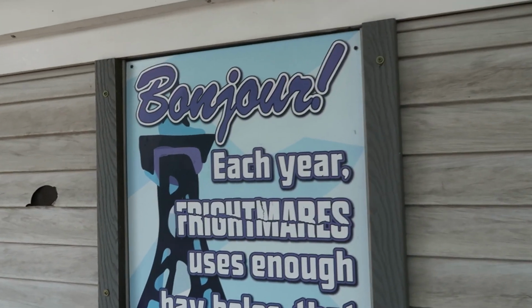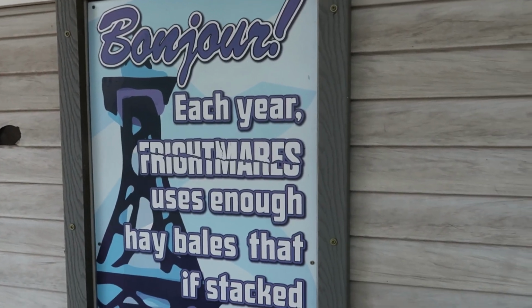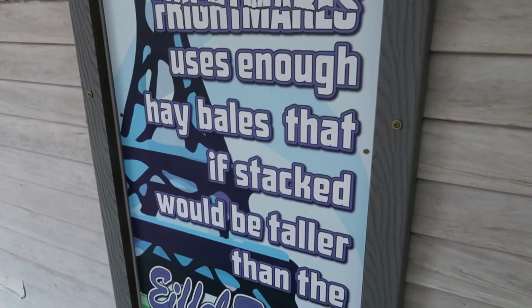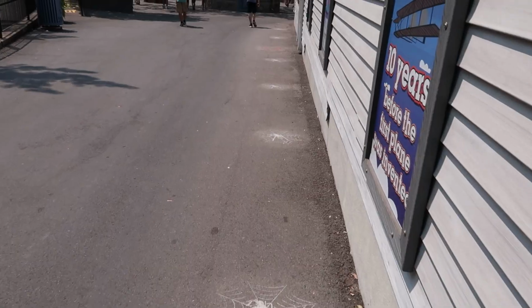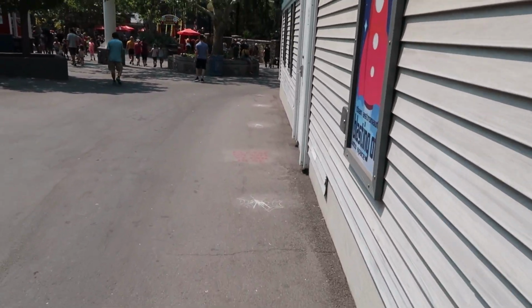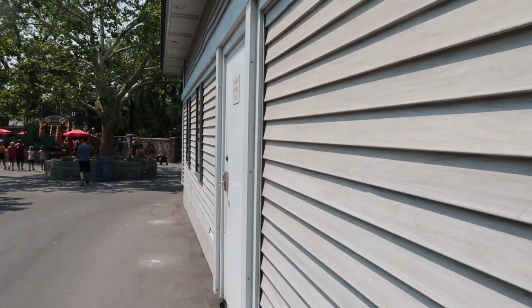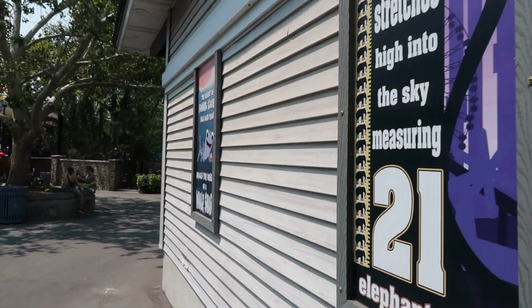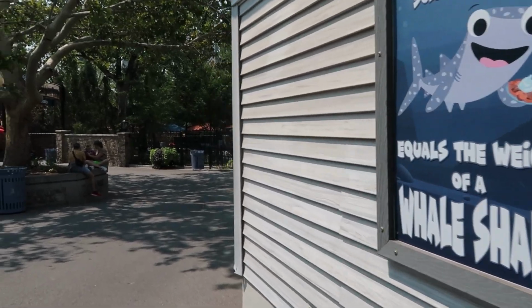Bonjour! Each year Frightmares uses enough hay bales that if stacked, would be as tall as the Eiffel Tower. That's a lot of hay. Now, we're kind of leading in, as you can see these spider webs right now. This is where they do their fright show. I don't know exactly what it's called, but I think we'll get a new one this year. I believe this is coming back.